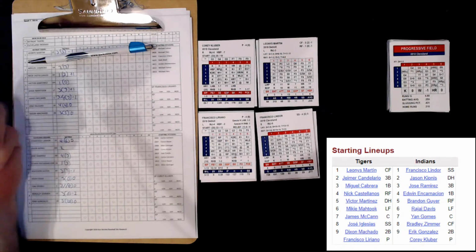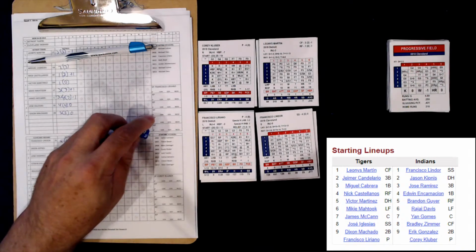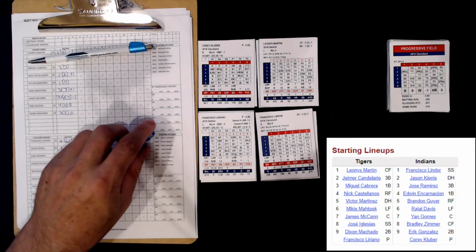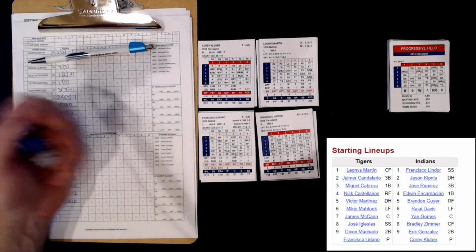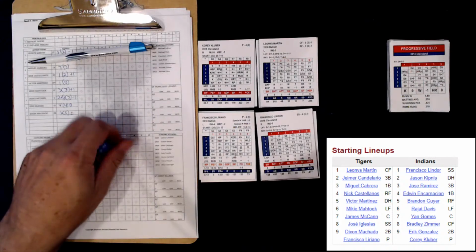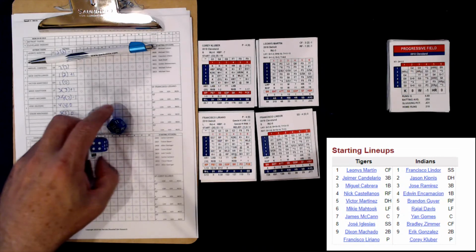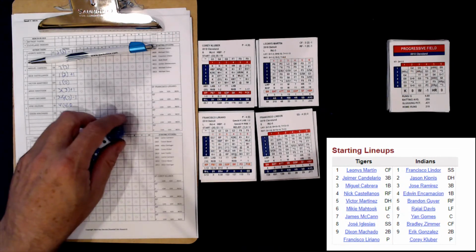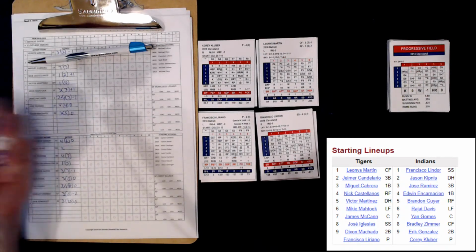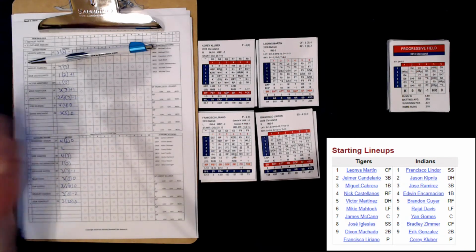Corey Kluber. Leonys Martin is starting things off at center field. Candelario's at third base, Cabrera's at first, Castellanos in right field, Martinez is the DH, Mahtook in left field, McCann is the catcher, Iglesias is the shortstop, Dixon Machado is the second baseman. Those are your Tigers. Your Indians are Lindor at short, Kipnis is the DH, Ramirez is the third, Edwin Encarnacion is the first baseman, Brandon Guyer in right field, Rajai Davis in left, Yan Gomes is the catcher, Bradley Zimmer is the center fielder. Erik Gonzalez, second baseman. Corey Kluber, the pitcher. Corey Kluber is a right-hander.